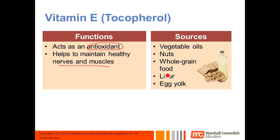Where do you get vitamin E from? Again, you're going to see it's from liver and egg yolk. But other than these two, you get them from vegetable oil, you get them from nuts, which are very high in fats, and you also get them from whole grain foods such as brown bread, okay, wholemeal bread.